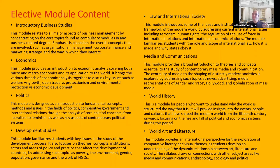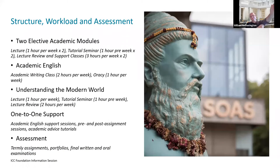And now I want to talk a bit more about how the students go about studying, the workload and the assessment. So in terms of academic English, we're starting with the academic modules. As I've mentioned already, students will have two different teachers for each of their modules. They have a lecturer and a subject-specific English support teacher working together. And so the classes are a combination of these working together as well.